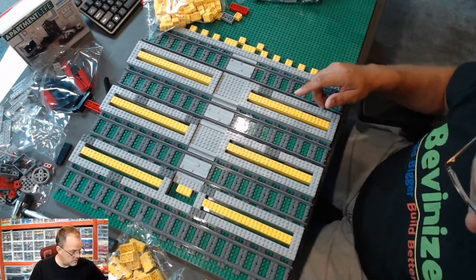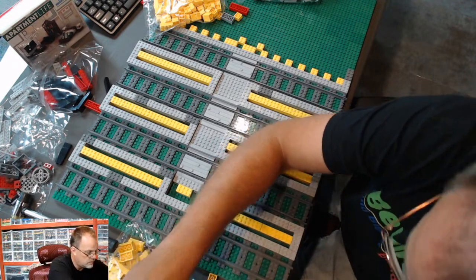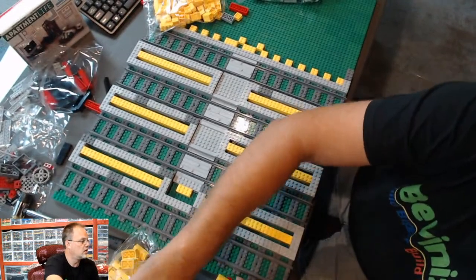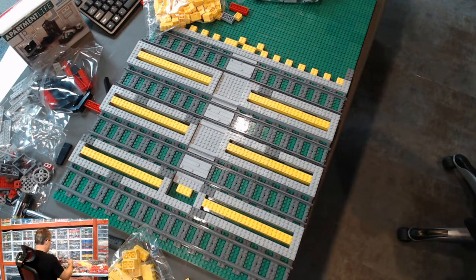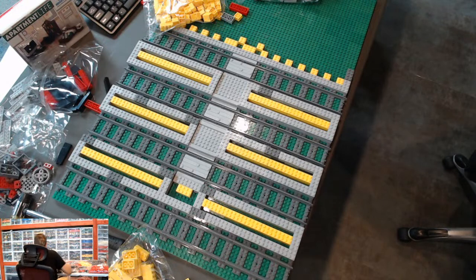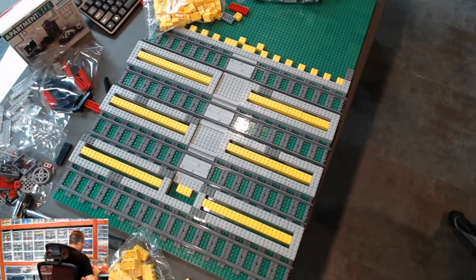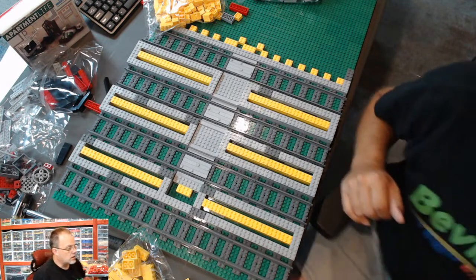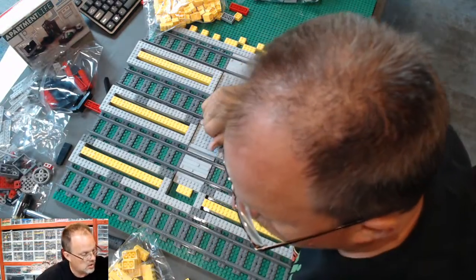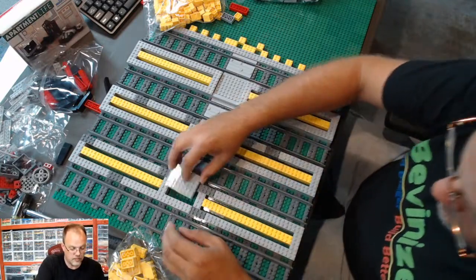I gotta do one. Oh, I gotta. Where did I put? There's a plate I'm looking for. Oh, who doesn't like apples? Now this sucks because I know I saw this piece earlier. There it is. I know it's here because I saw it.